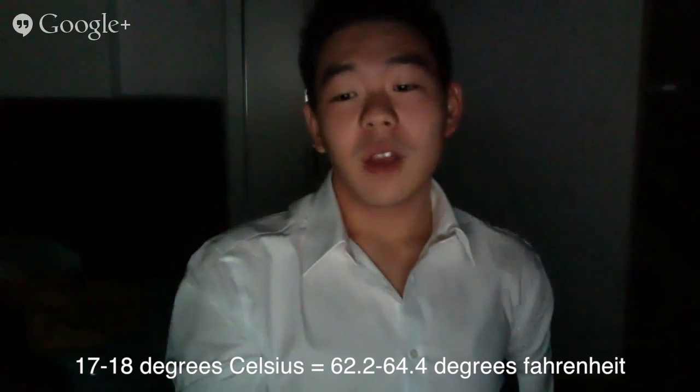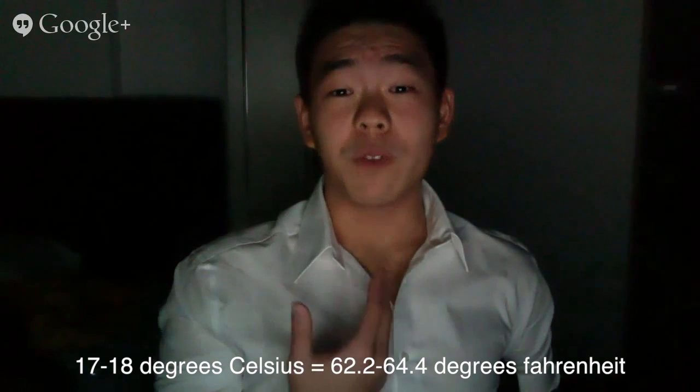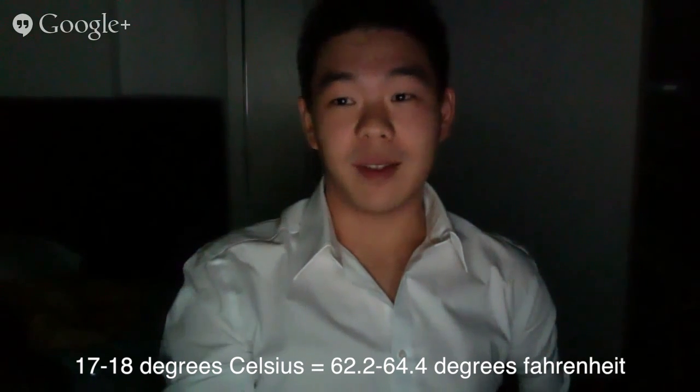I don't know how much that is in Fahrenheit. You have to do the conversion. I'll have to list that in the blog. But the biggest issue with a cold water tank is that they condense easily, especially in summer. The warm ambient air and the cold water make the tank condense.